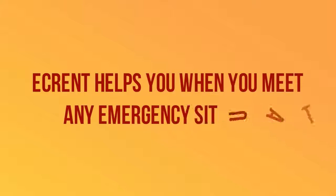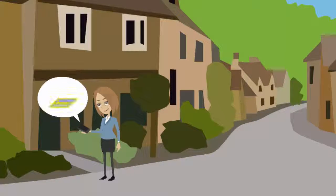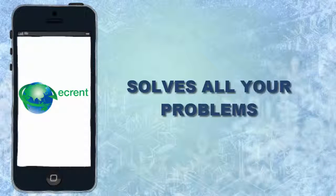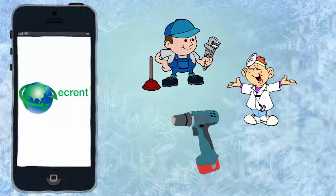Stay logged in on the app if you want people nearby to find your updated location. EC Rent helps you when you meet any emergency situation. Forget to bring the keys? Open the EC Rent app and search for a locksmith service nearby by looking on the map. One EC Rent app solves all your problems by finding the nearby items and services for you. For example, the plumber or doctor, or even a drill.